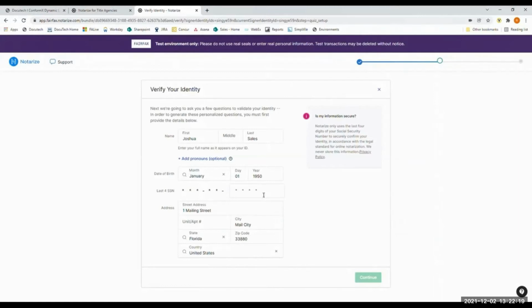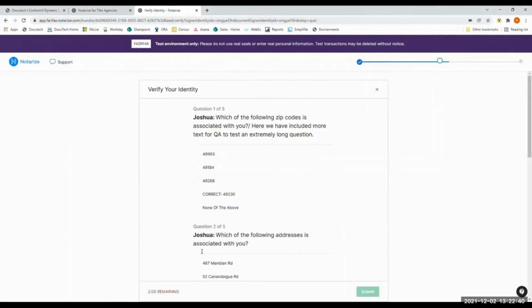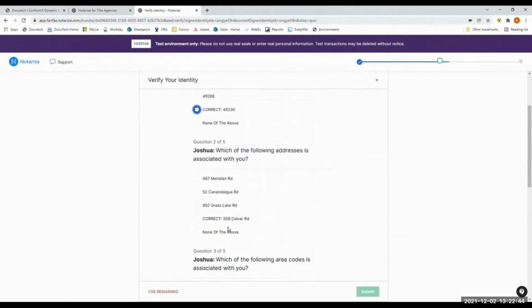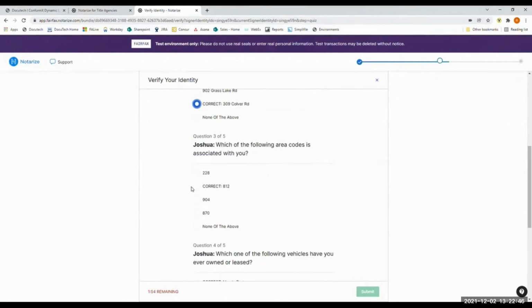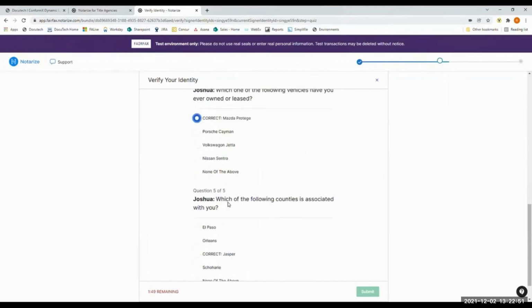So we give them the information we've already imported from your LOS. We ask them to confirm the last four of their social. Once they've confirmed everything here is good, we bring them to KBAs, where we are going to ask them 5 random questions from a credit reporting agency that get very specific to make sure that we validate their identity. They'll have 2 minutes to complete this. They can see the timer down here at the bottom, and then it's just a matter of them answering those questions correctly. In production, obviously, it doesn't point out the correct answers like it is in my test environment.